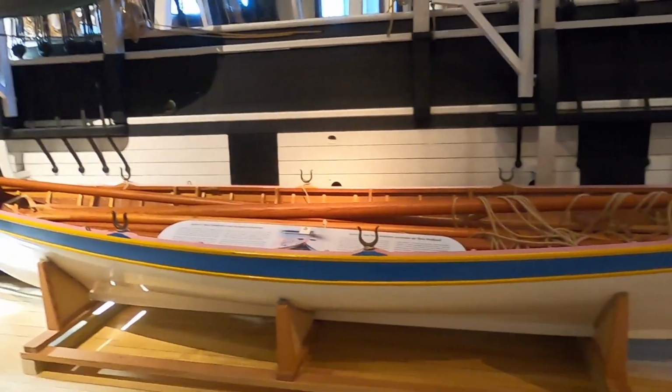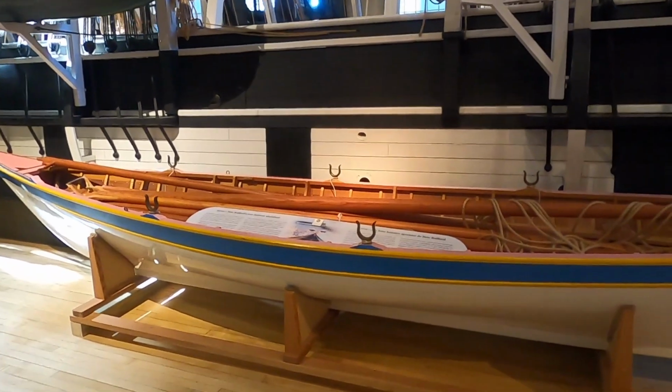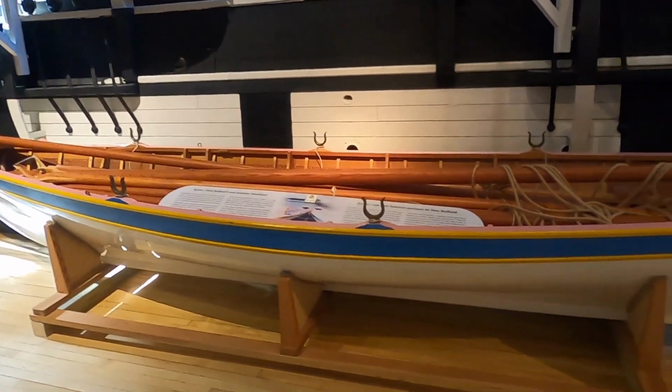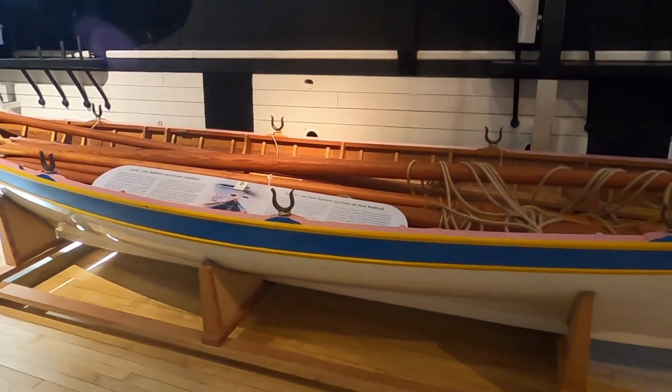In fact, here is a sample of a whaleboat. You can see how narrow and thin they were, but they were very fast when you rowed them and very maneuverable, although very easily tossed around.